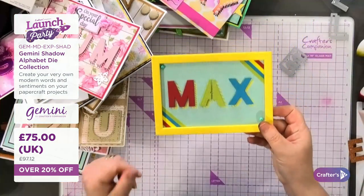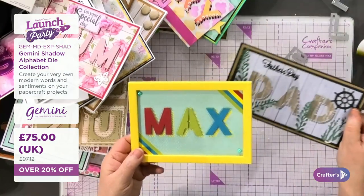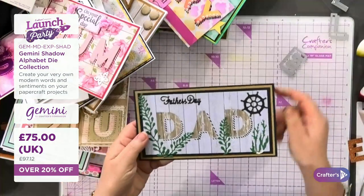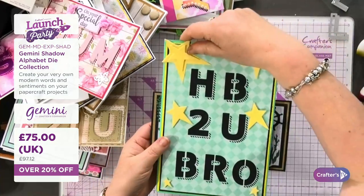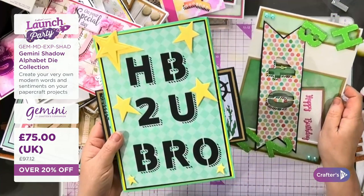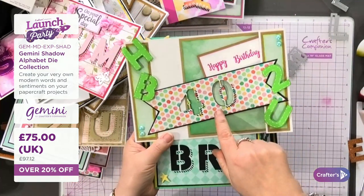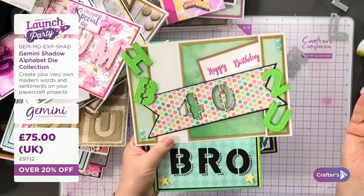You can make custom little signs for bedrooms for little people or big people, depending on who you're doing it for. Customise something for Dad. Look at this, here's another cool one. Happy birthday to you, bro. I adore that, that's fantastic. Here we've got happy birthday to you, and they're 40, because you get the numbers in there as well.